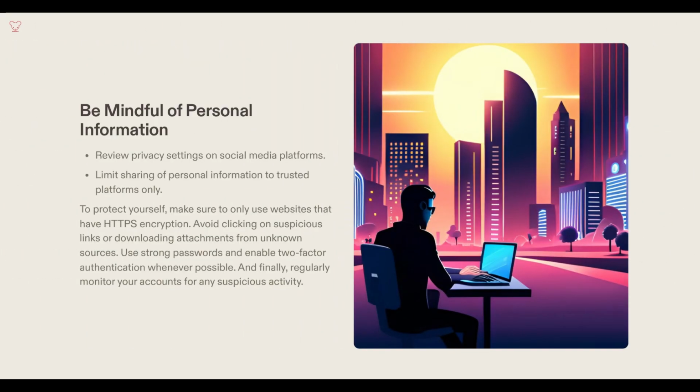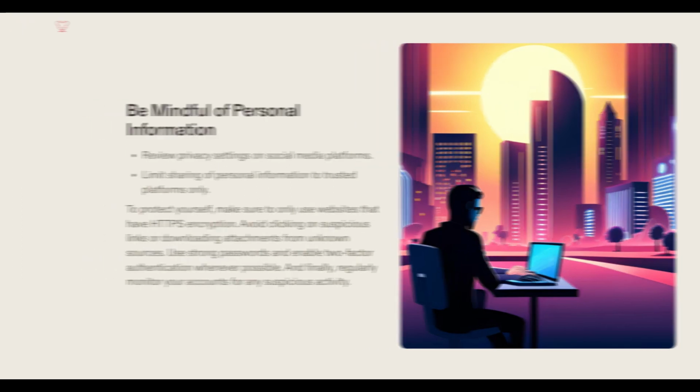Be mindful of the personal information you share online. Social media platforms often prompt us to share a lot about ourselves, but that data can be exploited by cybercriminals. Review your privacy settings, share only what's necessary, and keep personal information limited to trusted platforms.